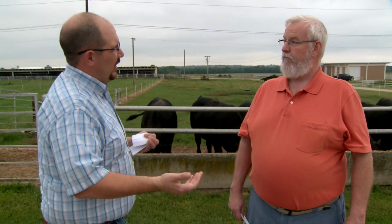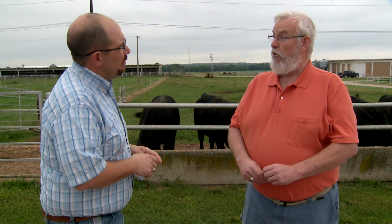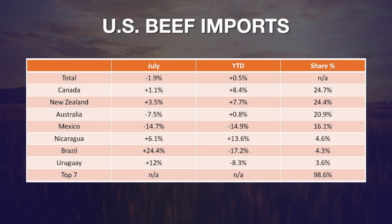Let's look at the other side of that. Are we seeing any impacts on the import markets? Well, beef imports have been pretty steady this year. They were actually down slightly in July, and they're up just fractionally for the year to date. So we haven't seen a lot of increase in those markets. We import primarily trimmings type product or processing beef that's used for our ground beef market. And so, New Zealand, Canada is actually slightly bigger as a source, and not all of that is processing beef. Some of that is muscle cuts.